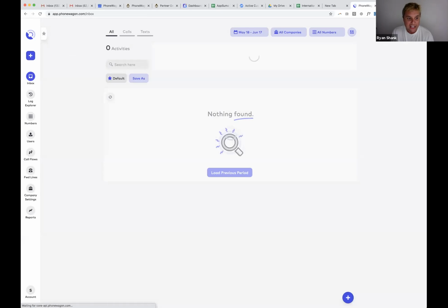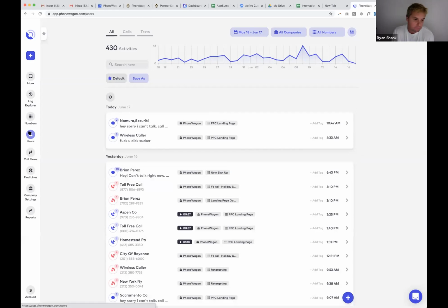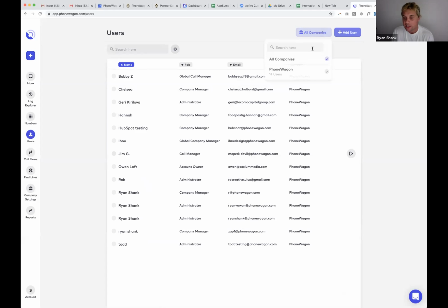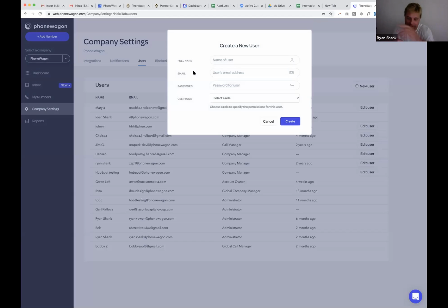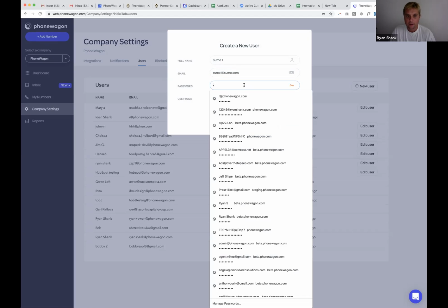Okay, so to add users to the account, you just go to users. And then again, you go to the company that you want to add the user to, and then you add the user. See how it's flip-flopping between our new app? We just launched the new app. We have a few things that are in the old interface like this, so it sometimes jumps back and forth. We're moving everything over. But sometimes it flip-flops. So anyway, let's just say we have Sumo 1, and it's Sumo 1 at sumo.com, password, whatever.